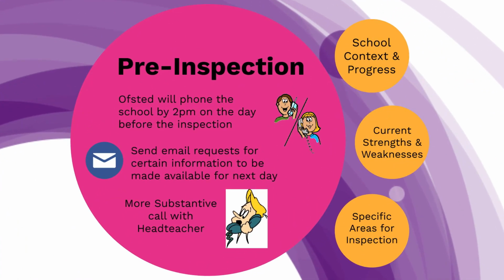Most inspections will generally be 2 days apart from smaller schools, but preparation will start the day before. Ofsted will phone the school by 2 p.m. on the day before inspection to let the school know who's coming, and confirm things such as number of pupils on roll. They will also send emails requesting that certain information such as attendance analysis, exclusions and bad behaviour records are available to inspectors by 8 a.m. the next day. Inspectors will not arrive on school before this time.